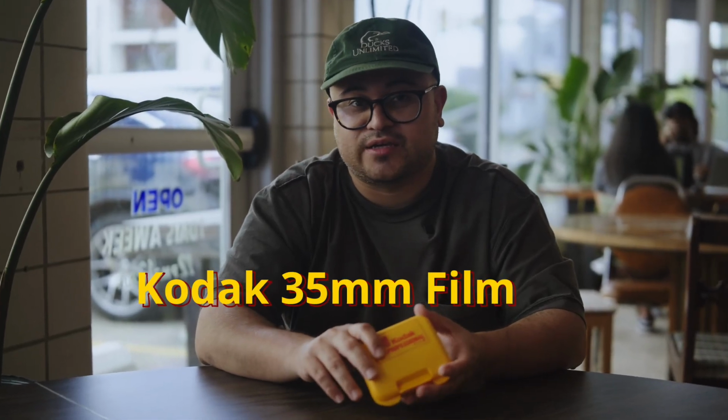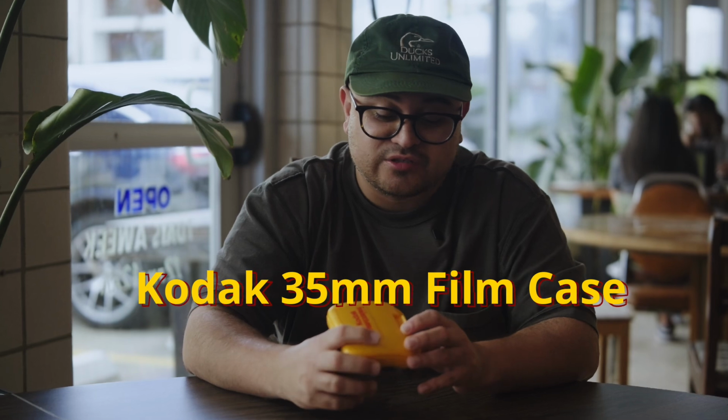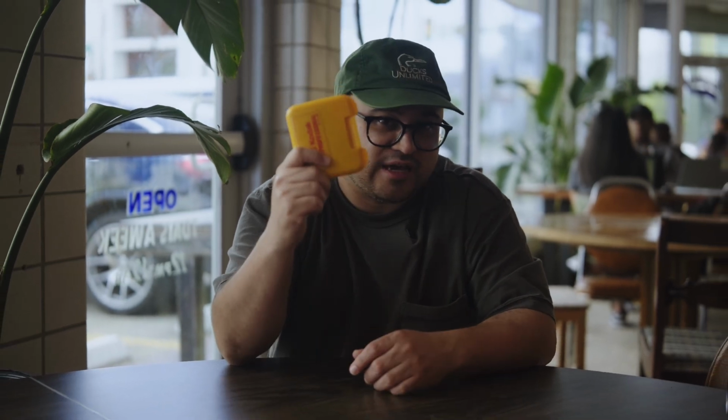One of my favorite accessories that's in my actual bag is a film case. If you don't have one of these, they're incredibly convenient. My boss actually gave me this one, which is really cool. It's an older Kodak film case. They do make a newer version of this. You can get it for under 30 bucks. So you definitely need a film case as a film photographer.